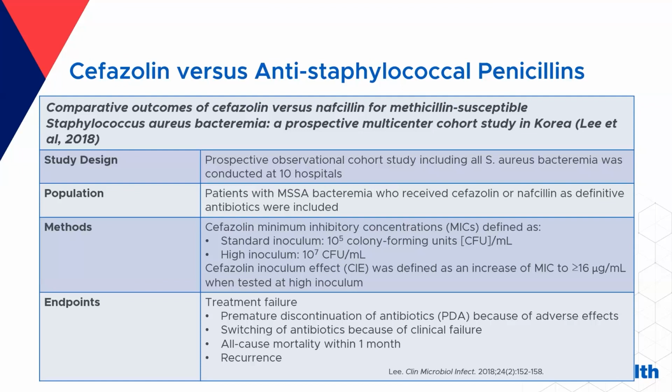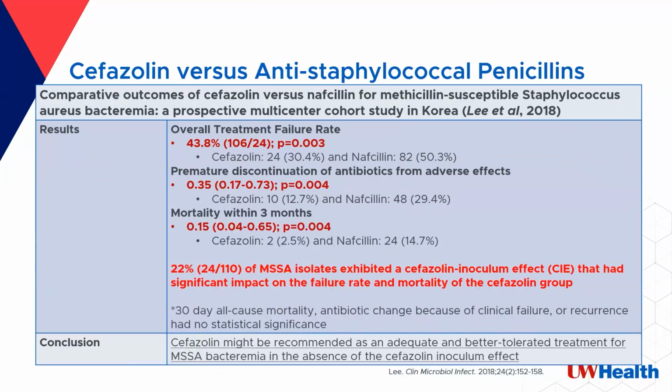Their endpoints were treatment failure, whether that be premature discontinuation of the antibiotic, switching because of clinical failure, all-cause mortality within 1 month, or recurrence. And here are those results. In regards to overall treatment failure, premature discontinuation of antibiotics, and mortality within 3 months, all of these endpoints favored Cefazolin, which is not surprising after the previous systematic reviews and meta-analysis we saw. Outcomes were typically better with Cefazolin as compared to the ASPs.